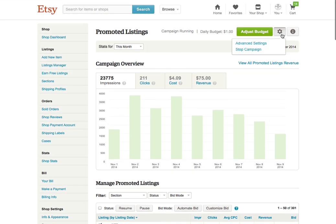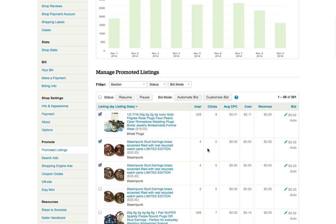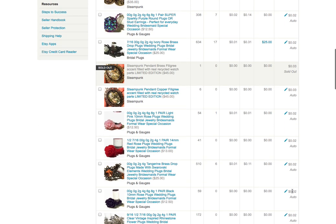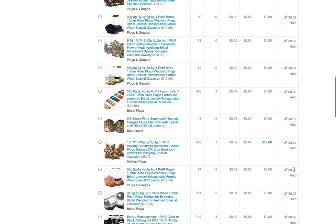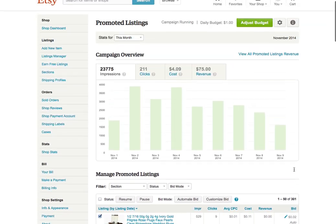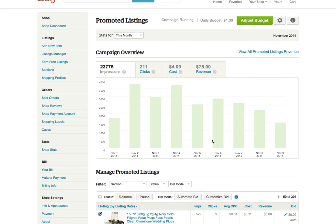One of the things I did change is I went into my advanced settings and I set my cost per click to actually be 3 cents. And I just wanted to kind of feel it out, see how it worked. And on some of my listings, I am bidding up to the 3 cents. It thinks that the 3 cent auto bid is going to be good for it. But for the most part, the vast majority of it, I'm still sitting at the 2 cent auto bid. It can go up to 3 cents if it wanted to go that far, it can. But it doesn't necessarily mean that I'm going to spend all the way up to that 3 cents every single time.